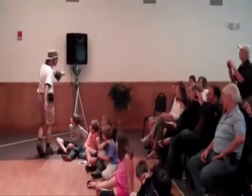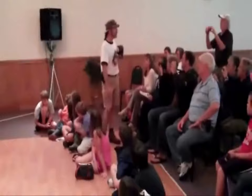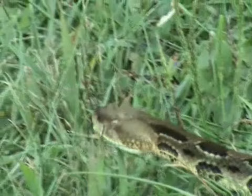Because what if you grabbed a black rattlesnake and you couldn't see his rattle? Or what if his rattle had been bitten off by a predator and you thought it was a black rat snake, and you just went, "Ooh, look at that black snake, whack!" What a beautiful creature.